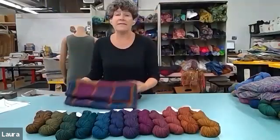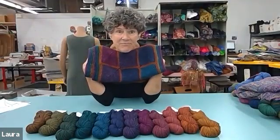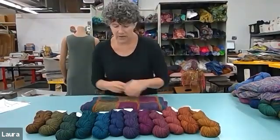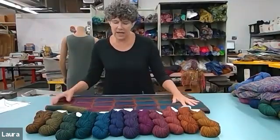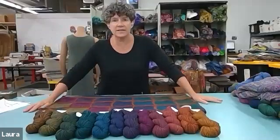So how are we doing on that? Any questions about this? Is that good, Fontel? Laura, okay. Yeah. Laura, how many colors are in the wrap? The wrap has 7 colors plus an accent, so 8 colors. 8, okay. And it's 8 skeins.